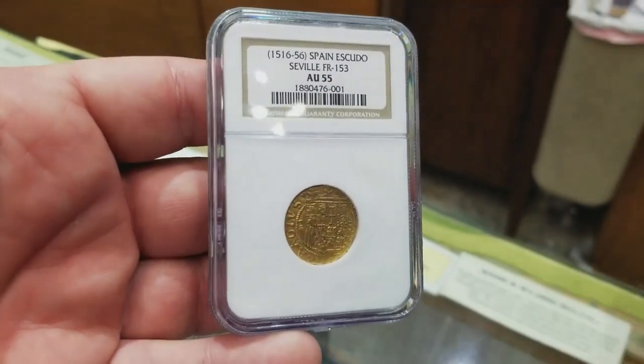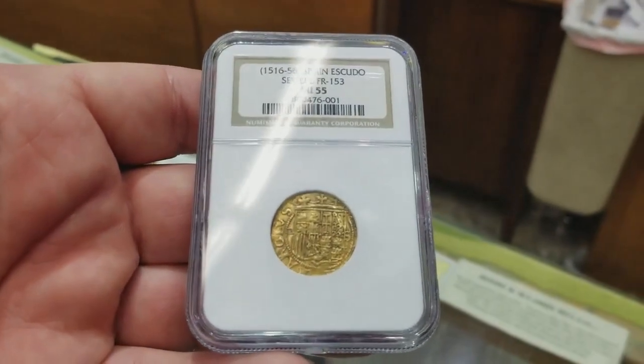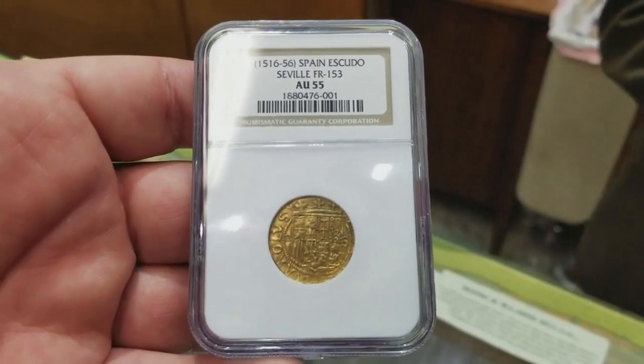It's the Escudo old coin. It's just a nice grade AU55. Mostly hand struck. Oh, really?